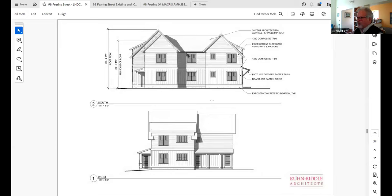And then the south and west elevations. This is a little side porch on the east elevation that serves as the second means of egress for both of the three bedroom units. Again, it's a nice way of dropping down scale and providing some coverage for folks.